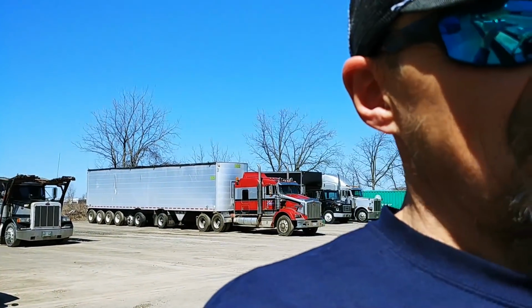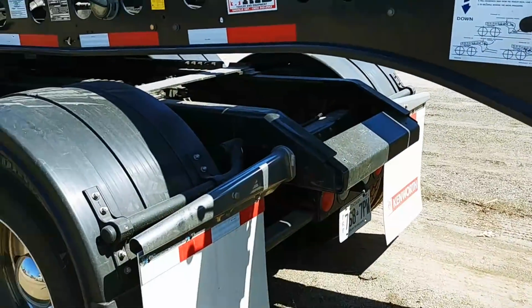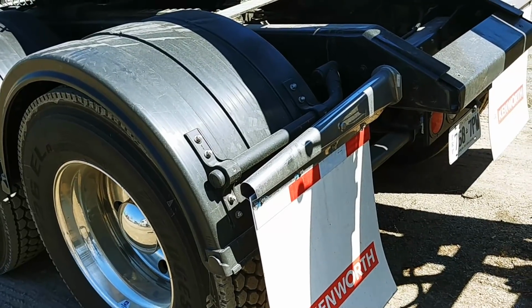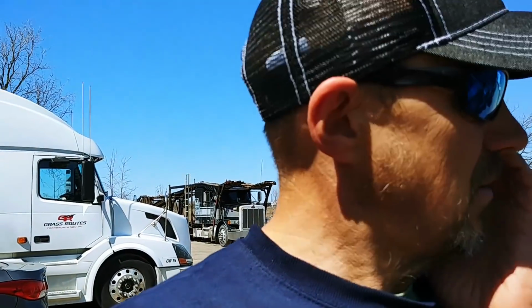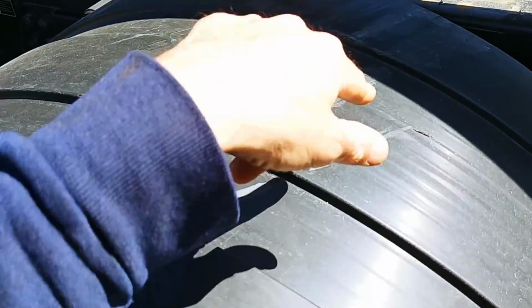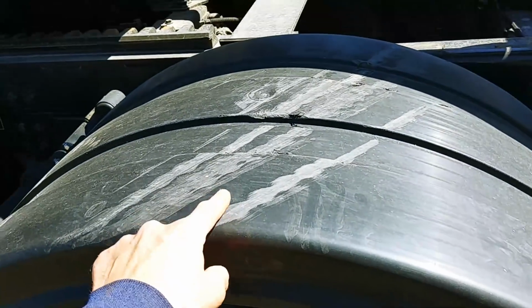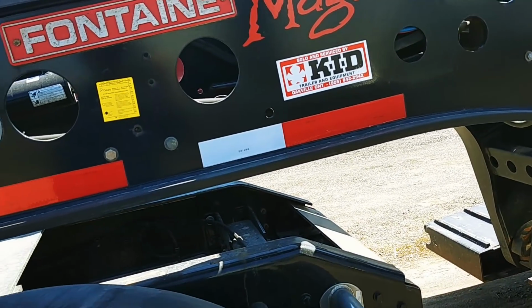So let's say you have 90 or 100,000 pounds on the deck, that can put like 55,000 in here. And of course it's only for a couple of seconds, maybe 20 seconds as you're backing, but still. That's specifically why it hits the fender, because the suspension is not strong enough for a heavy load. This happened when I had that crane, 88,000 pounds.